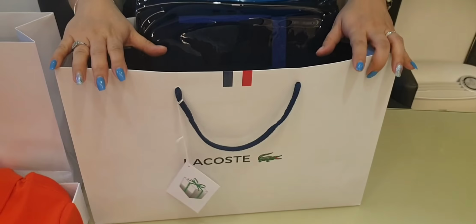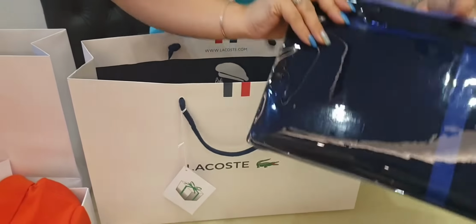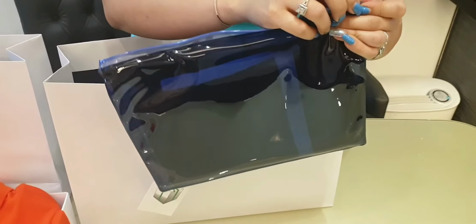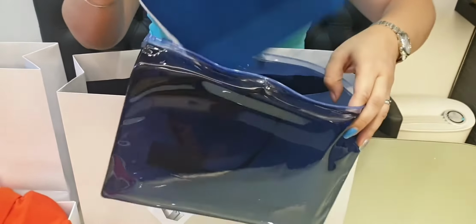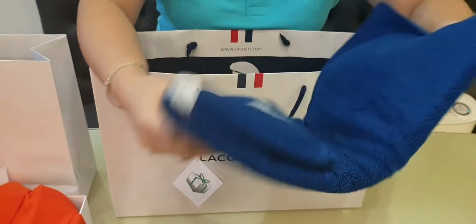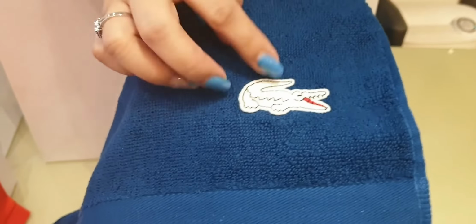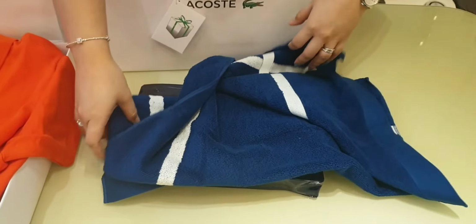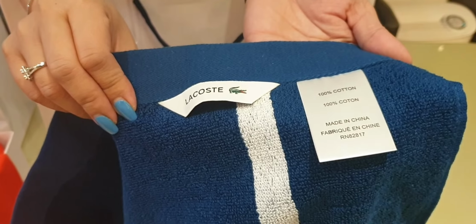All of these are just for free from me constantly purchasing from Lacoste. I'm gonna start with this first one. This one is actually the first free gift that I received from attaining level 2 of the Lacoste rewards program. This is a limited edition Lacoste towel. It's really, really nice. Okay, it's quite big. It's in a combination of blue and white. Let me show you this tag. It's made of 100% cotton, made in China.